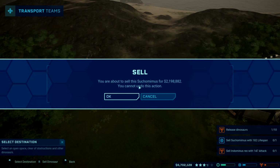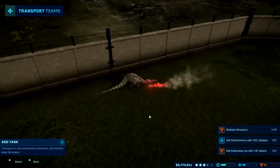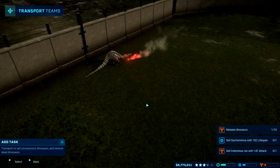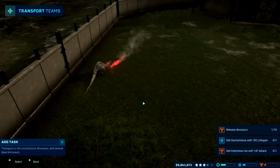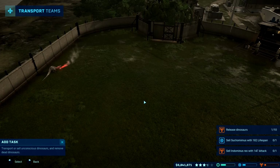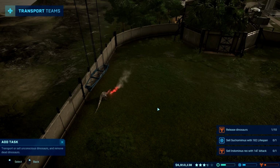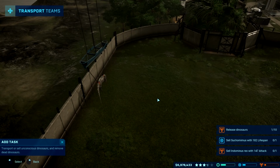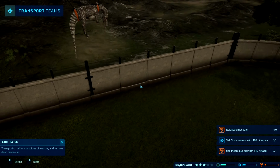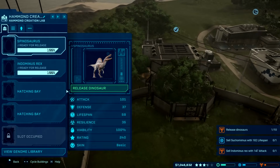Sell dinosaur. How much? He's gonna go for almost 2.2 million. All right, we're gonna sell that one. Not bad. You know, the dinosaurs in this game, both to create and to sell, are considerably lower than what they were in Fallen Kingdom, which is interesting because Fallen Kingdom caught a lot of flack for how low the prices were for the dinosaurs. I don't know. I mean, if you're creating them, can't be that much. If you know what you're doing anyways, if you've been creating dinosaurs for a long time. I think the Indominus Rex in film canon went for about 26 million, if I'm not mistaken. But, I mean, if you're gonna sell it, hey.